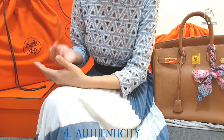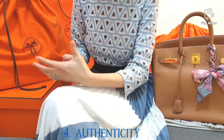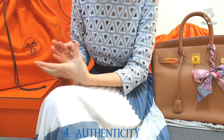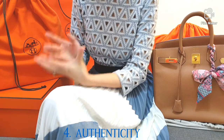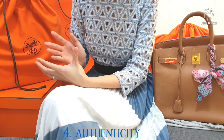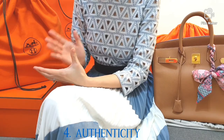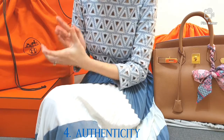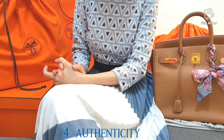A general rule of thumb: the older the bag, the less likely it is a fake, like bags from the 1940s, 50s, 60s, since there was less counterfeit culture back in the days. Alternatively, if you have already purchased a vintage bag, you could get it re-authenticated. Entropy has technology that uses artificial intelligence and image recognition to verify the authenticity of luxury goods.